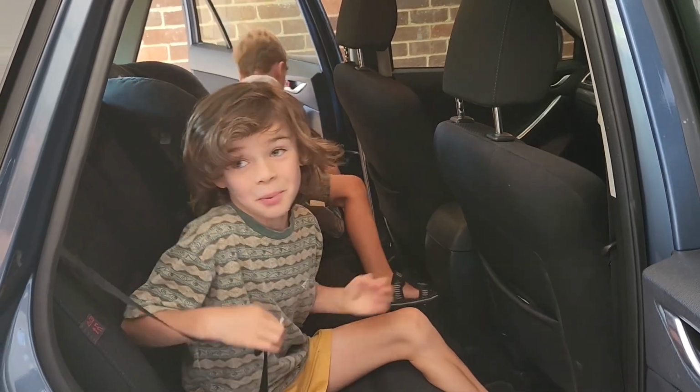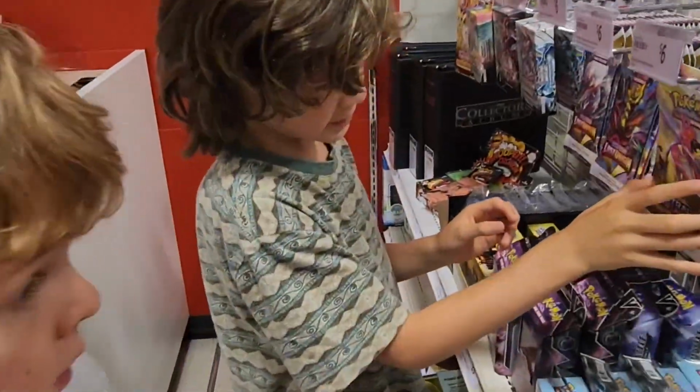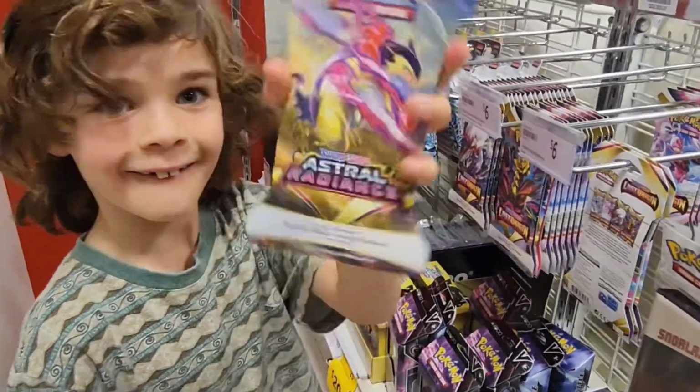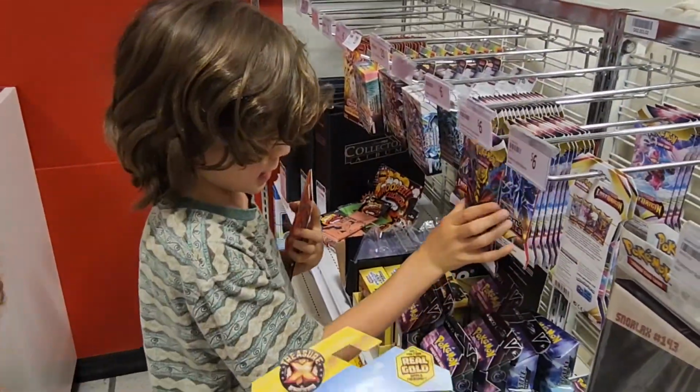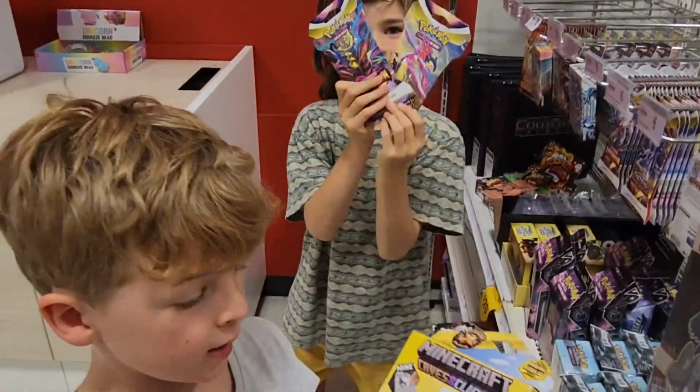Guys, we're going to get some Pokémon cards from Target. These Pokémon cards. And that one? And guys, I am this one. And guys, what I'm getting?